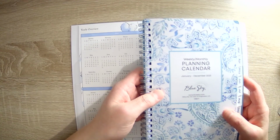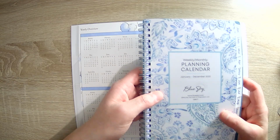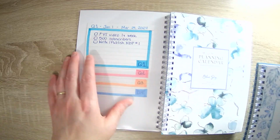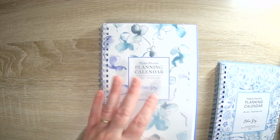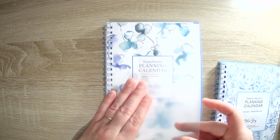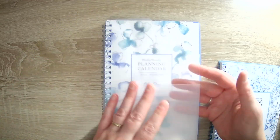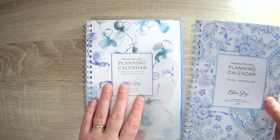I thought, I wonder if I can hack it, take it out carefully so that I could put it into this year's. That's what I'm getting ahead of myself here. Hide that. That's what I did. This little plastic two-sided pocket actually came out of last year's planner.